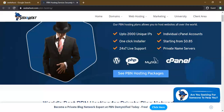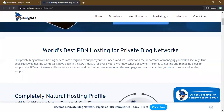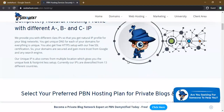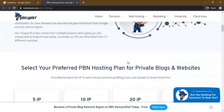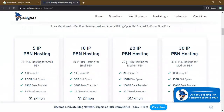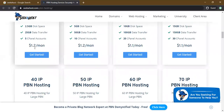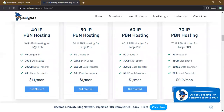The plans come with MySQL, cPanel, and PHP, so it will be very friendly for WordPress. Also, the IPs will be very friendly, with A class, B class, and different C class IPs. We're providing the maximum possible A class, B class, C class, and D class IPs. So this is our plan. It starts from 5 IPs, and goes up to 2000 IPs.